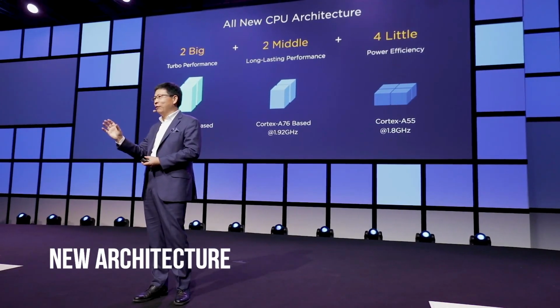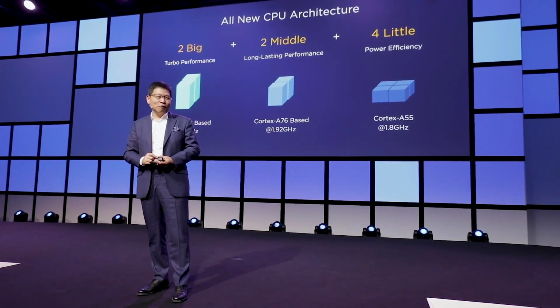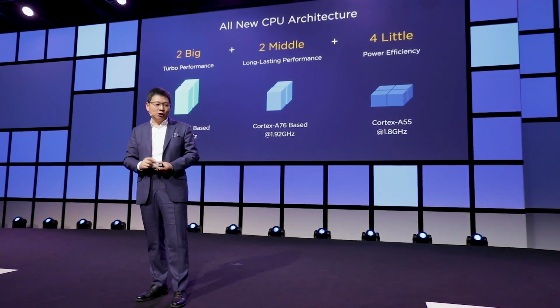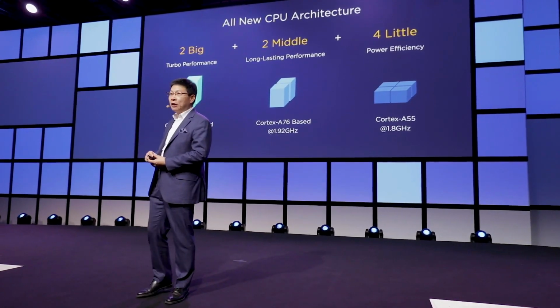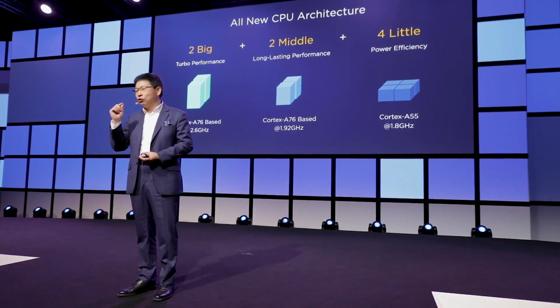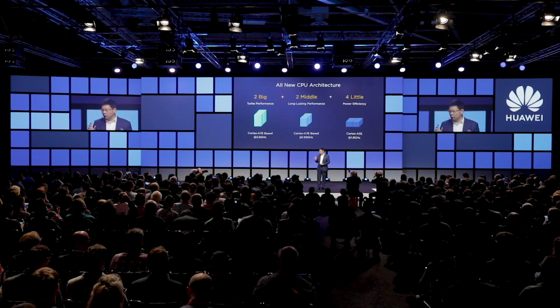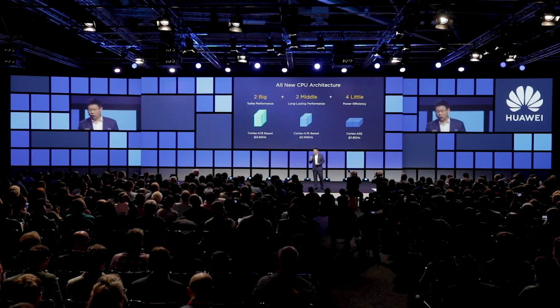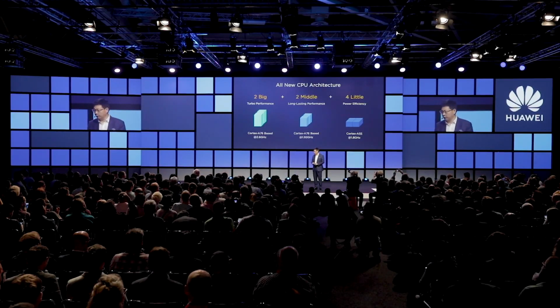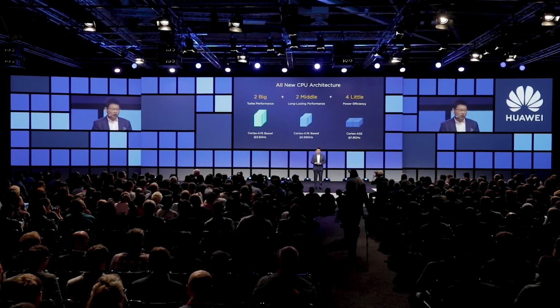Big, middle, little architecture. From big, little to big, middle, little. So the big core is for high performance. This is a Cortex A76. It's running at 2.6 gigahertz. High frequency, high speed. And the two middle cores are still A76 based, but running at 1.92 gigahertz. They can achieve long-lasting performance. But for the little cores, we upgrade to Cortex A55, running at 1.8 gigahertz, which can achieve really long battery life and power efficiency.